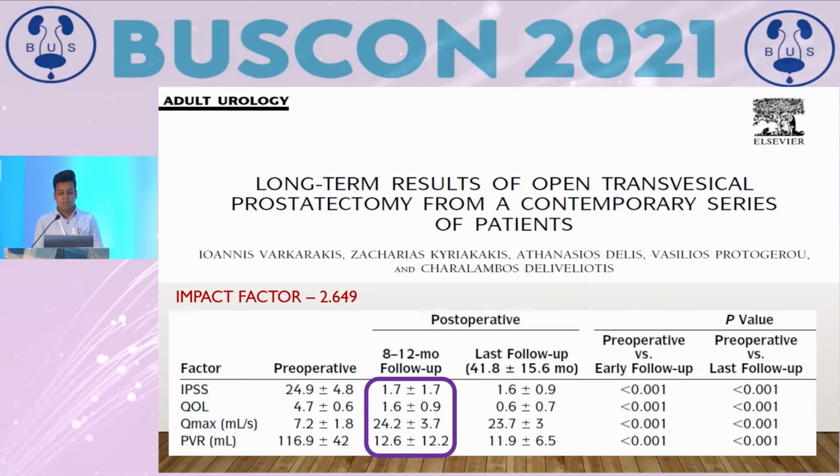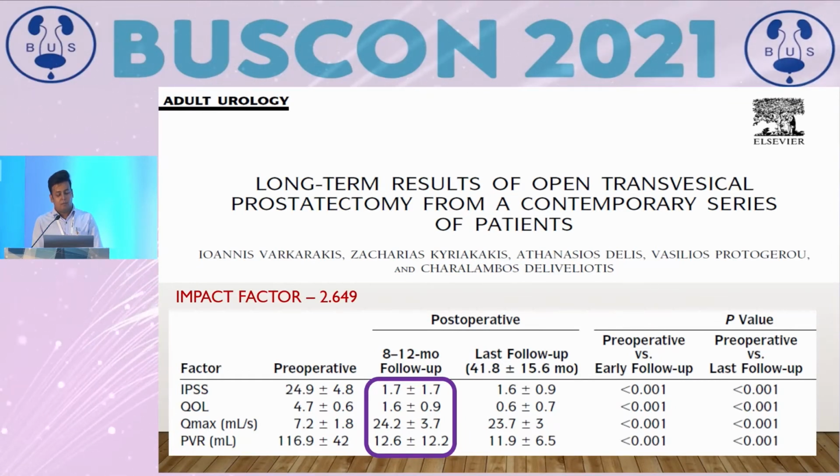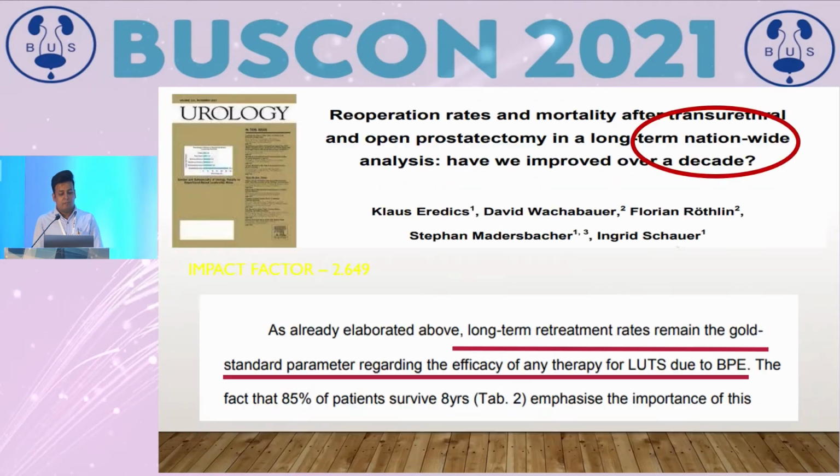Now, this is a study which shows that during long-term follow-up after open prostatectomy, IPSS score improves by around 60 to 80%, quality of life score improves by the same 60 to 80%, Qmax increases by around 350% from the pre-operative level, and PVR decreases by around 90 to 95%.